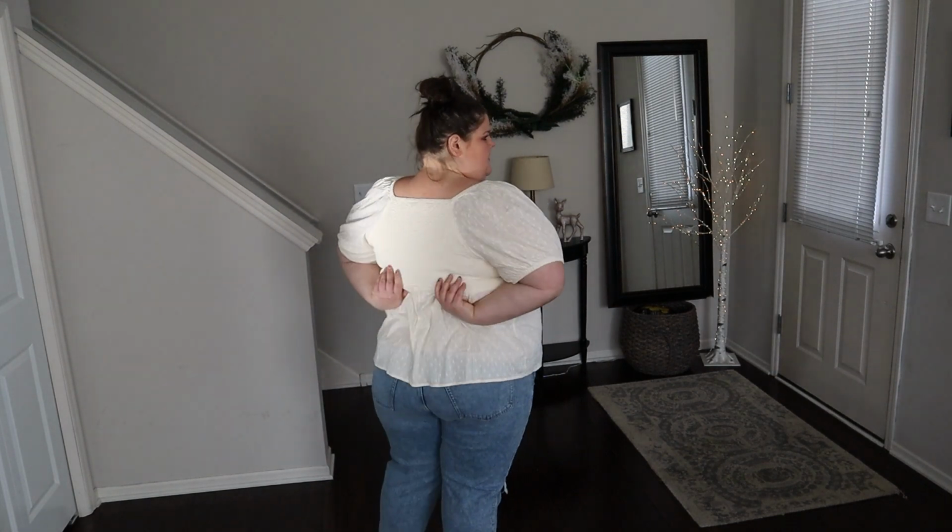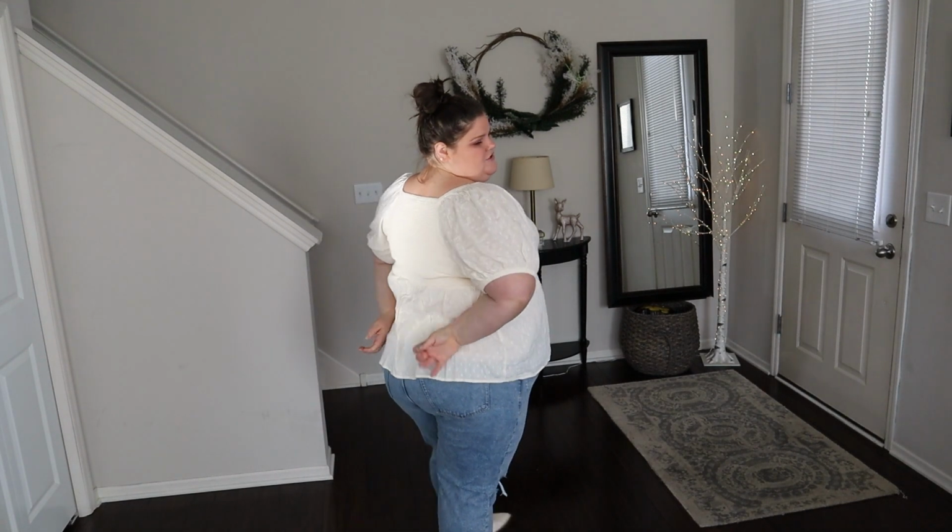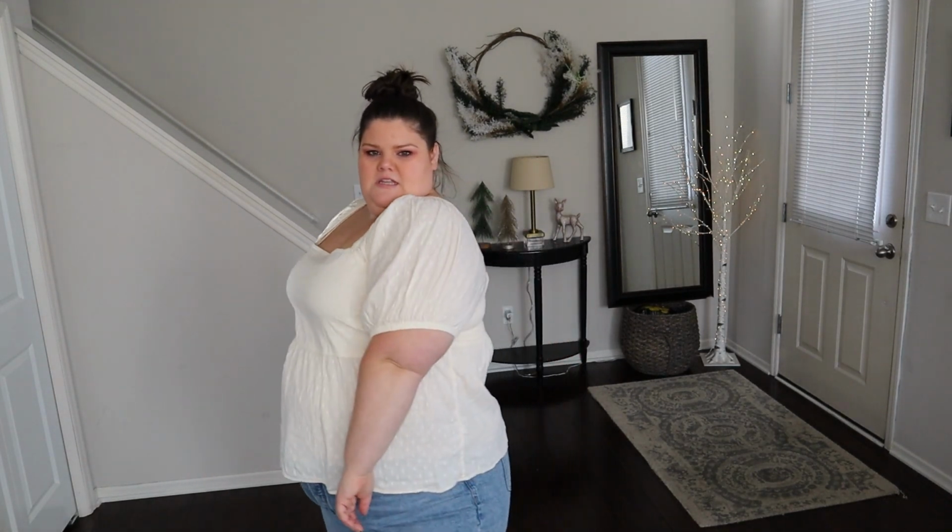First thing is there's a lot more ease to this little peplum, which is great. This has a clean bodice, it's nice and tailored. There is smocking at the back, which gives you the stretch you need. And then it has this pretty Bridgerton square neckline to it. There's elastic along the top edge, and then the puff sleeve with elastic at the bottom as well.